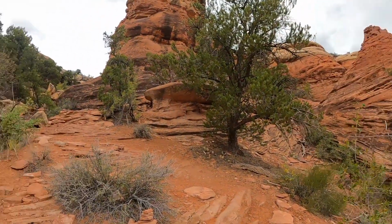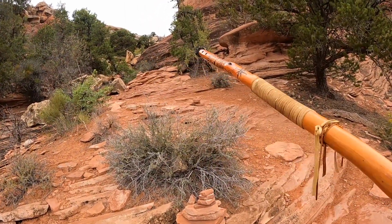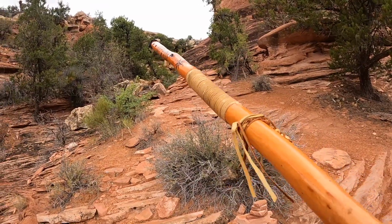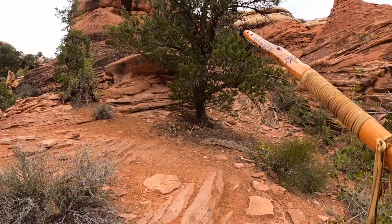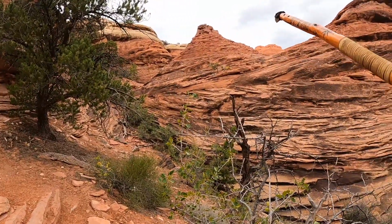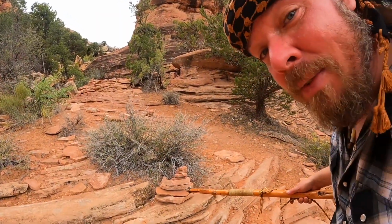The trail is not always distinguishable. For example, you got the rock stacks going up and you're thinking that it goes that way. But in reality, the trail sneaks around and goes over here, behind that, and zigzags its way up. So yeah, when you're hiking Canyonlands, pay attention to these things right here. These are very helpful.